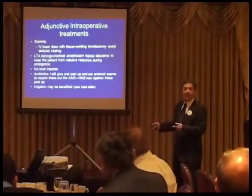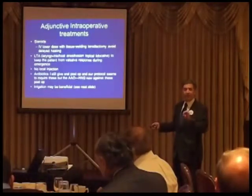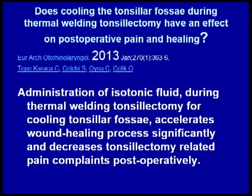Irrigation, I've been doing that. That sort of eliminates the plume of smoke. So this person in 2013 published a study that irrigation seemed to help, and since I became Mr. Pain Decreased Tonsillectomy, I thought I would do everything I could to decrease it. So this seemed to be helpful comparing one side to another that both had a tissue welding tonsillectomy.